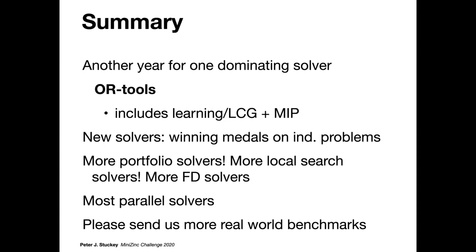The nice thing was that we got some new solvers that were able to win medals on individual problems. So that's nice, that people can come in with a new approach and still be very powerful on particular problems. We would love to have more portfolio solvers, more local search solvers, and more FD solvers.